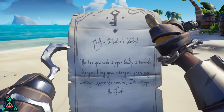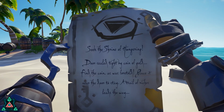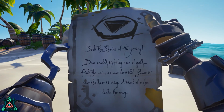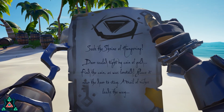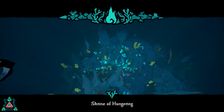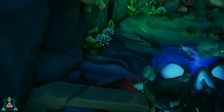This one telling you to seek the Shrine of Hungering, door sealed tight by coin of gold. Find the coin as was foretold. Place it near the door to stay, a trail of riches leads the way. Now, the important part here is the seek the Shrine of Hungering and a trail of riches leads the way. Once you get into the shrine, continue up until you get to the big megalodon jaw.